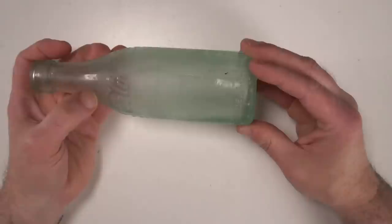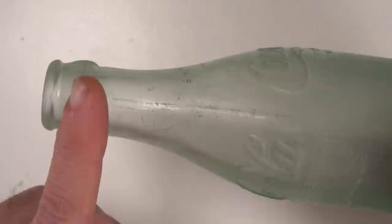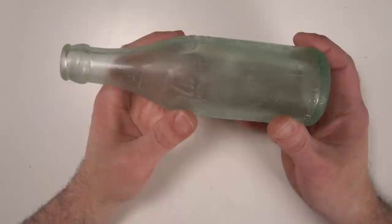Now this one has a mold line. These were all done one by one in a wooden mold. You can see the mold line right there. It stops right here at the top, so you can tell that this piece is separate right here. This one also has script Coca-Cola on the bottom, as would be expected. This one has an applied top. This part was applied by a machine. From here on down was molded in that blow mold. So you can kind of determine age and style and so forth by looking at those factors.